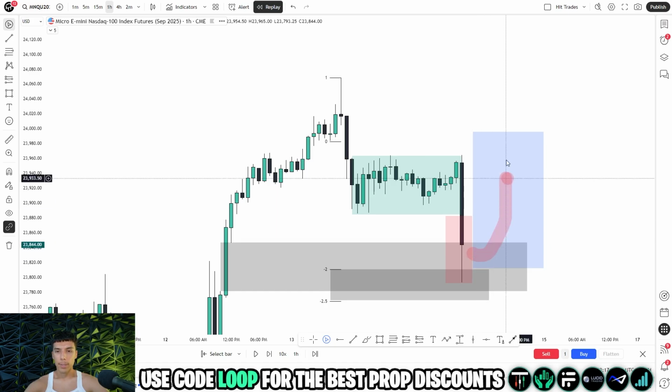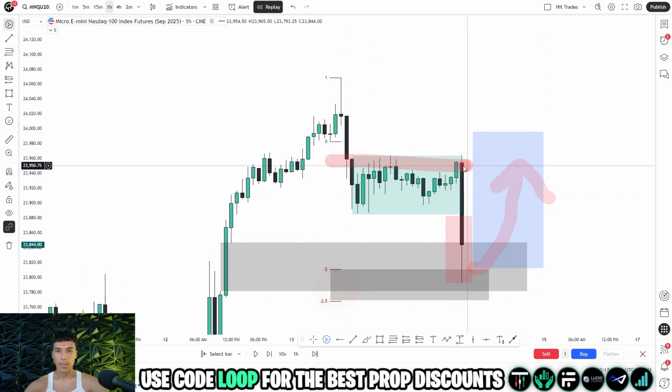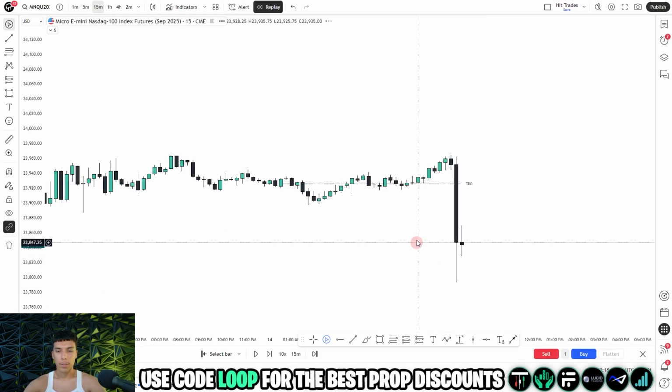So heading into 9:30, 10 a.m., I was anticipating price to deliver higher to show a reaction off of these discount arrays, off of the projections, and for price to distribute higher to seek that buy side liquidity that was engineered. So we're going to clean up the chart a little bit, and we're going to drop down to some of the lower time frames. We're going to head on over to the 15-minute.